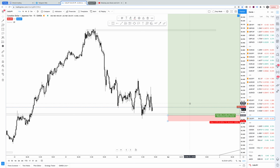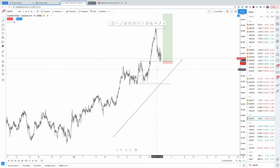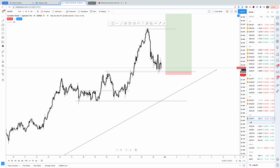No longer look to trade this. Maybe I'll look to trade it if it comes all the way back to the zone. But yeah, I'm looking for buys on CAD JPY next week. Still in a nice uptrend, just trying to find an entry.